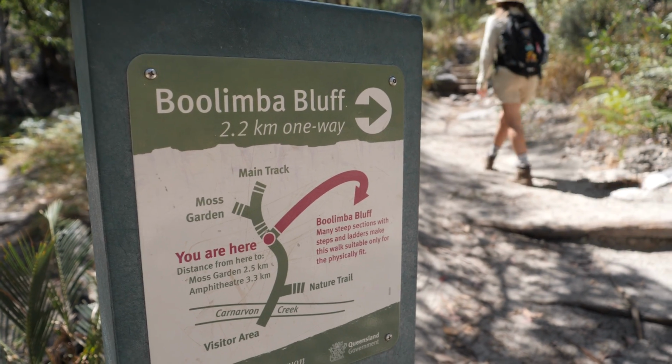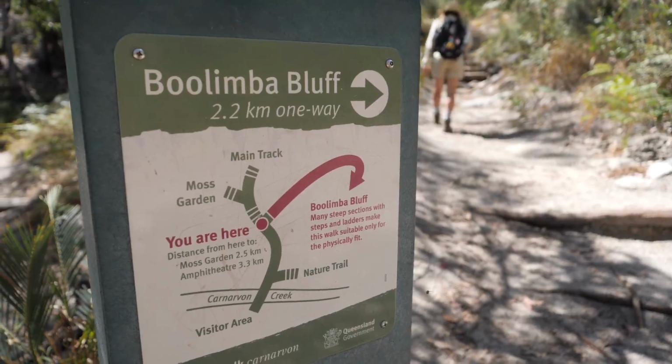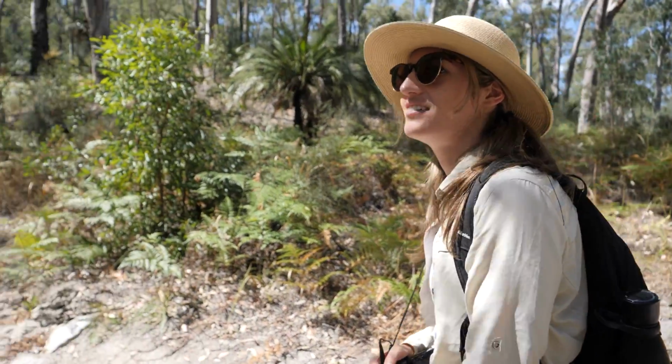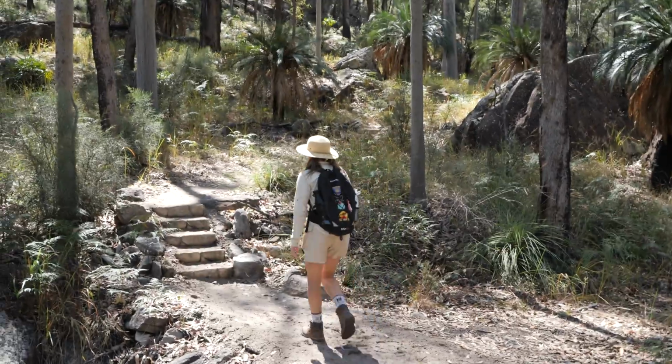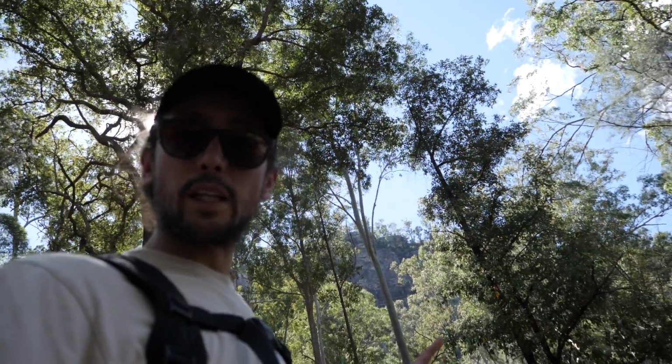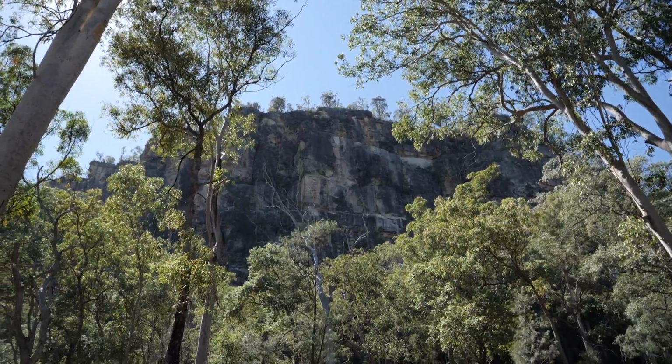Boolimba Bluff, many steep sections of steps and ladders, only suitable for the physically fit. I don't feel physically fit right now. I think Charlotte and I are both going to have to dig deep for this one. Don't know if you can see, but that's the cliff top that we're going to try and get to.